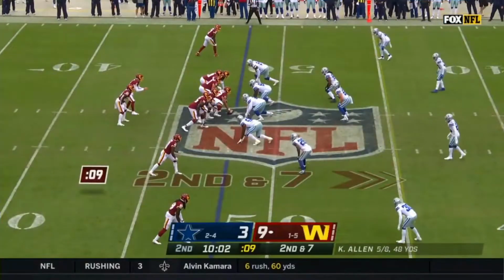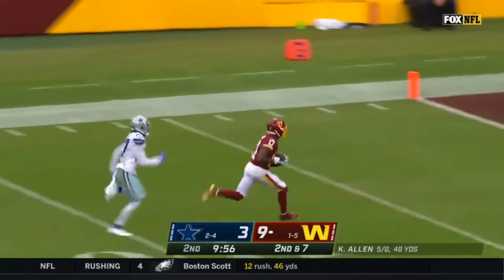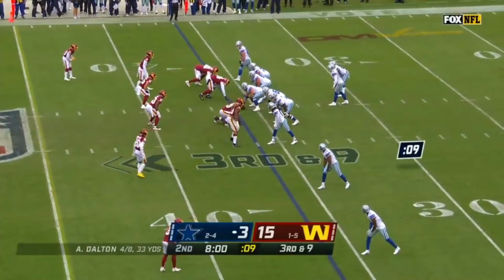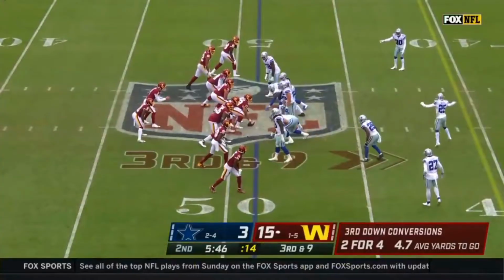So much for one of the best wide receiving corps in the NFL. The Washington football team takes that good field position and immediately scores with a huge touchdown play down the field to McLaurin. And the game is immediately getting out of hand. Dallas Cowboys back again with possession, snapping it to Andy Dalton at around the 36-yard line. Redskins bring the pressure. Andy Dalton running for his life takes the sack.